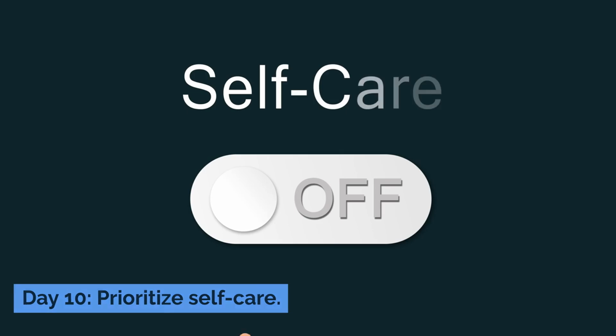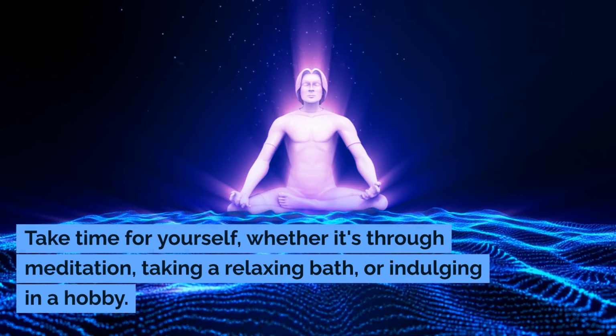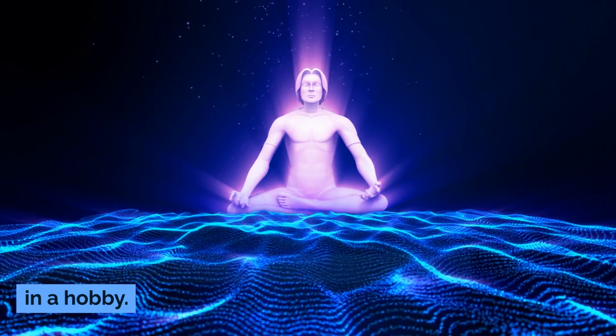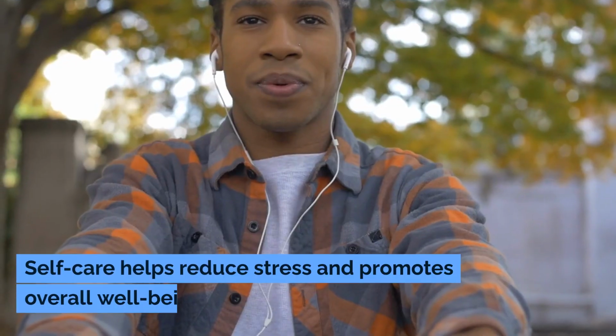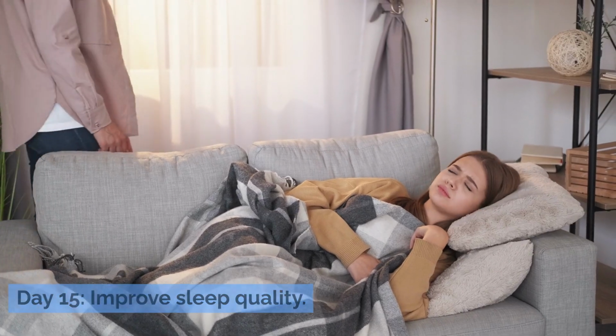Day 10. Prioritize self-care. Take time for yourself. Whether it's through meditation, taking a relaxing bath, or indulging in a hobby, self-care helps reduce stress and promotes overall well-being.